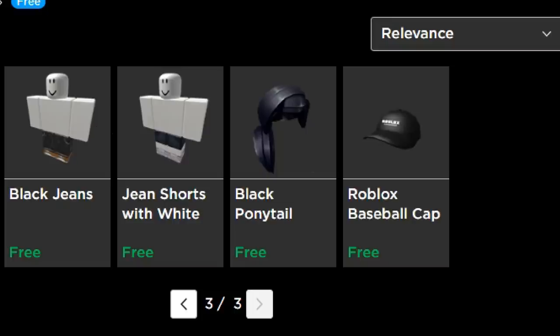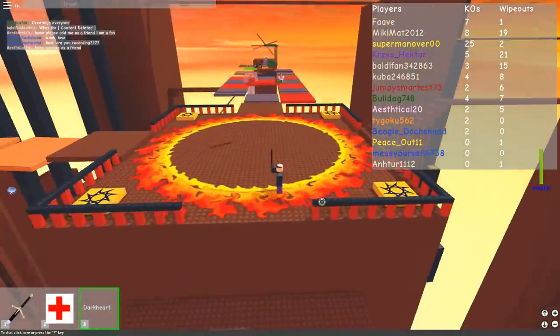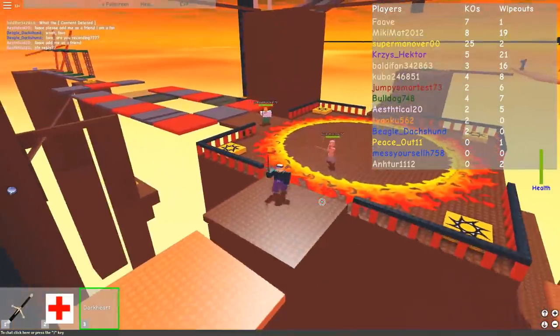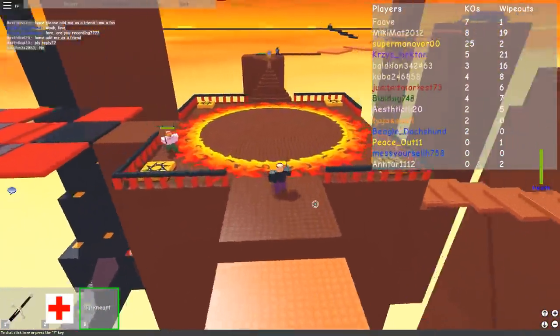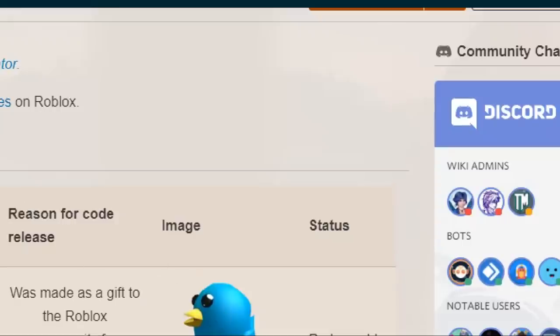And I am forgetting one last item. Are you ready for this one? So if we go to roblox.com/promo codes, I have a promo code for all of you. Anyway, for the past 4 years, Roblox has had this code that has never expired, also known as Tweet Roblox. So if you redeem Tweet Roblox, I've already redeemed it, but you get this little bird, because birds in the trap sing McKnight. That's a fact.